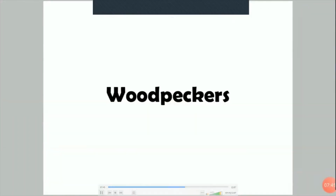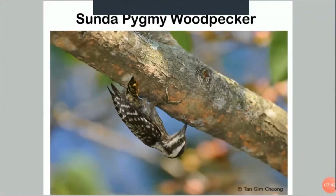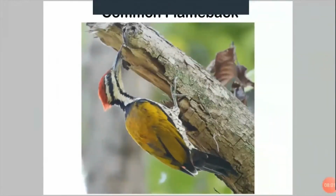We also can see quite a number of species of woodpeckers at the reserve. This is a Sunda pygmy woodpecker, quite a typical species to encounter in the mangrove areas. It's the smallest woodpecker in Singapore. This is a common flameback. You can tell it's a male by the red cap on his head.